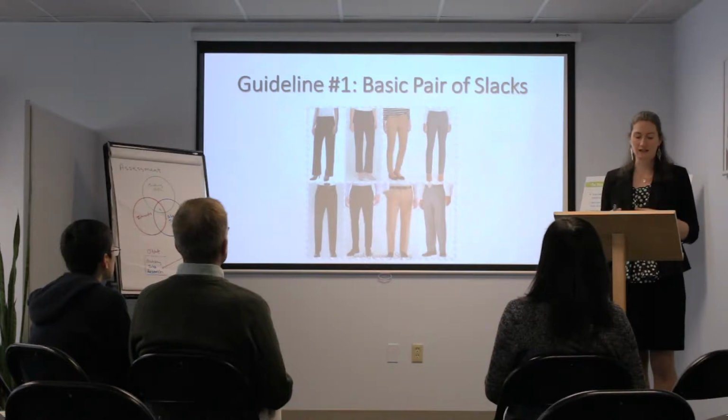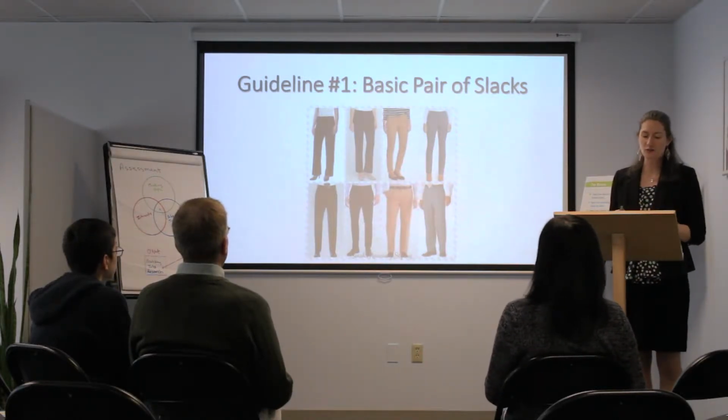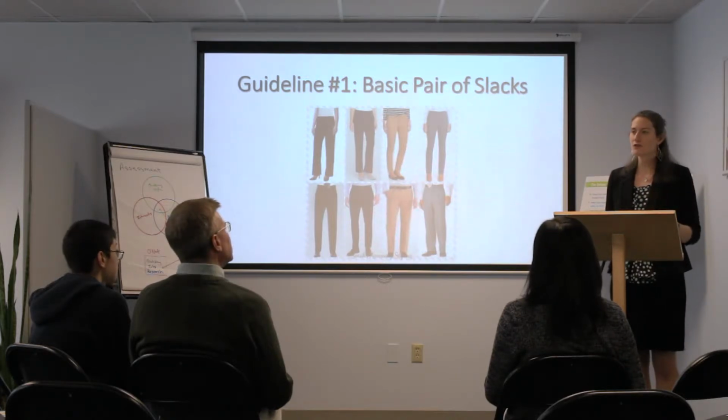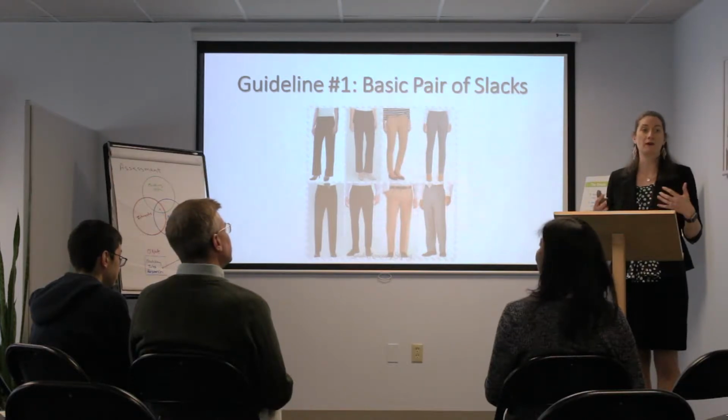So my first guideline is a pair of slacks. These are an essential part of your wardrobe, and they make a really good staple for your interview wardrobe. And I think it's also important to remember that it's not just for college interviews, but buying a good pair of slacks will serve you well throughout your life.